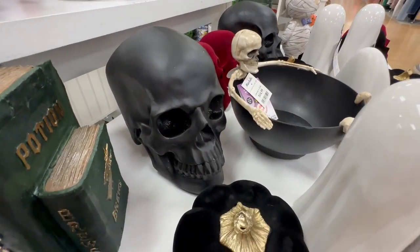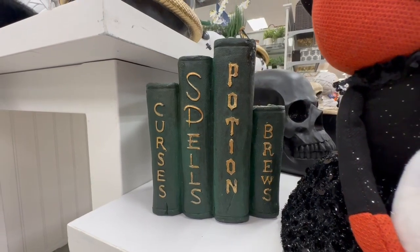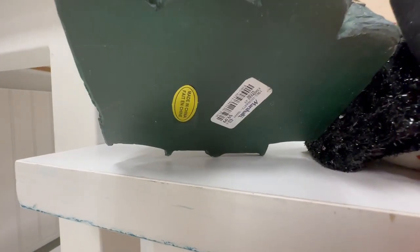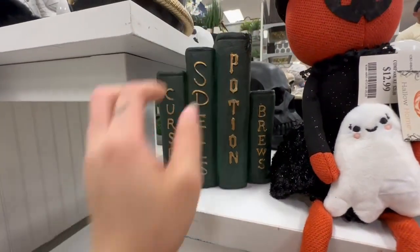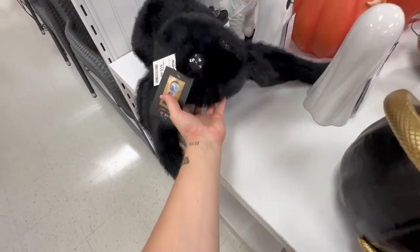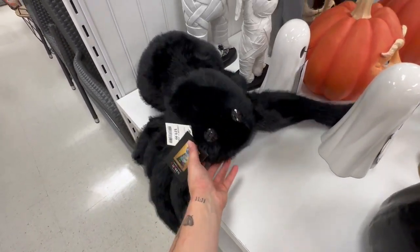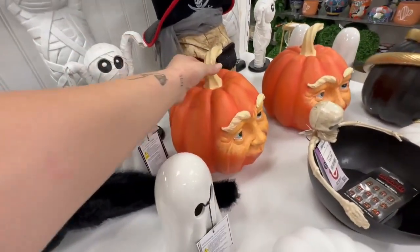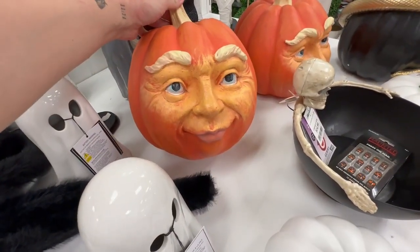And I really appreciate this little stack of books here. Normally you see them in orange and black, but this one is a really dark green and gold. I absolutely loved it at $20. This spider has been going around on Instagram, and I don't love the quality in person. So if you're on the fence about getting it, wait until you can see it in person, hopefully you can, because something about it is just not great quality.